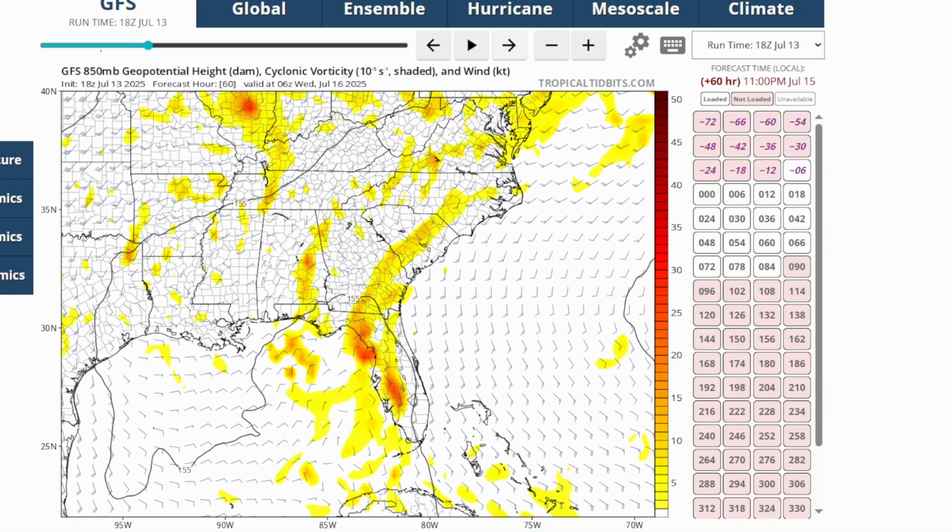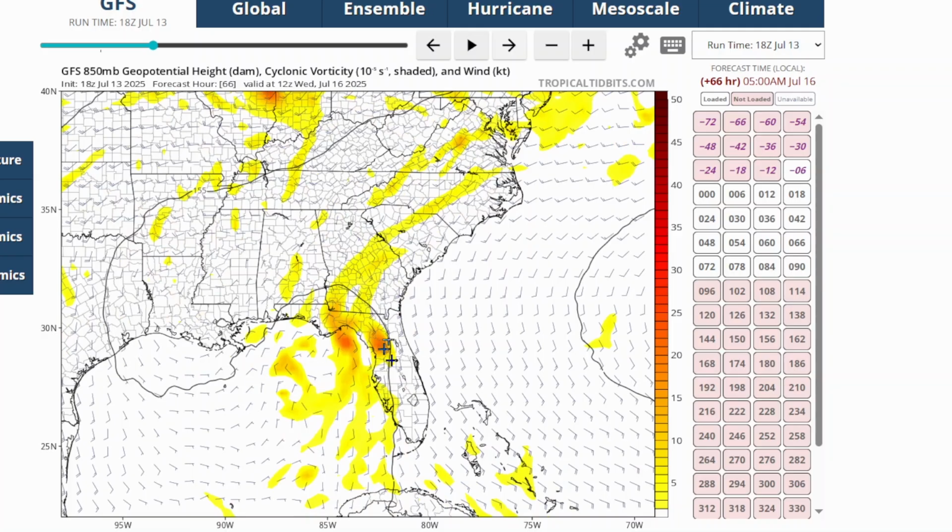And then it starts moving westward, it starts trying to organize, and depending on how long it has over water, if it stays further out here, it's definitely going to have a better chance of turning into something than if it stays just right along the coast. It's not necessarily going to be able to organize as well.